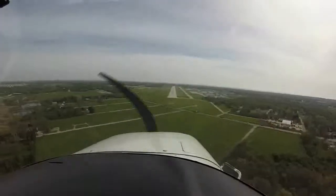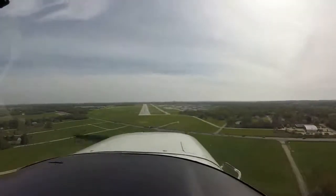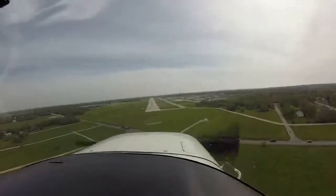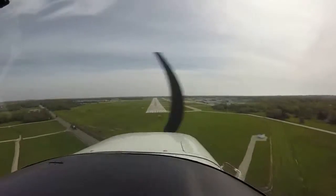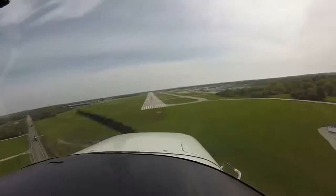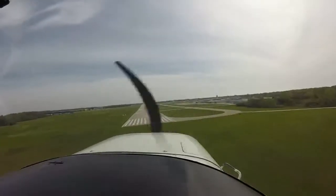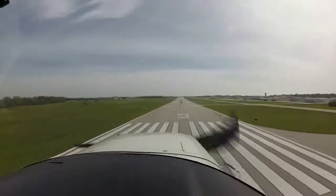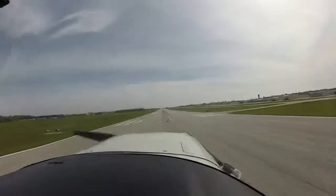Nose down, reduce the power, 17. Power to 17, lining up. All right, I'm going to add 10 more degrees of flaps here. Trying to keep the nose up, trying to stay on the path. On the path, on the path. What path? Here, straight ahead. All right, take all the power out. All the power's gone. All right, we're just going to come down this way.